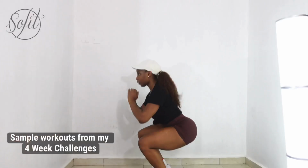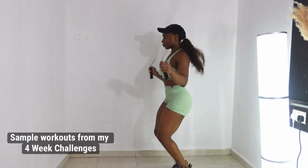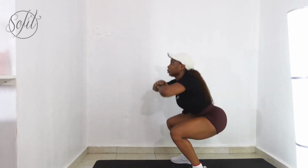I recommend exercises that work your entire body and get your heart rate high. Things like burpees, squat jumps, high knees, skipping. Now, I don't see the point of doing more than you have to and overworking your body. Just try to have these HIIT training sessions once a week or twice a week.